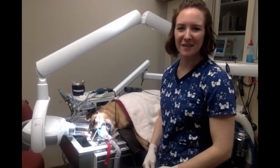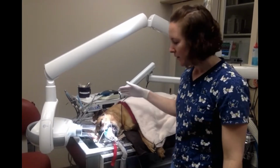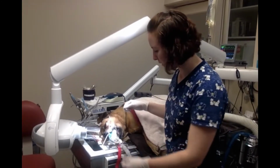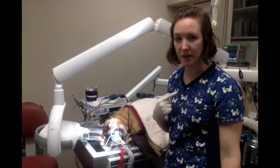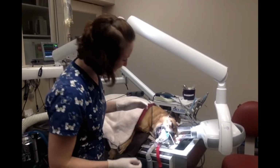Okay, now I'm going to take some dental x-rays of a canine mouth. This is Bella here. We've already kind of arranged her mouth. I'm going to be taking some radiographic images of her upper incisors, 101 through 103, and 201 through 203. There we go. All of those teeth.